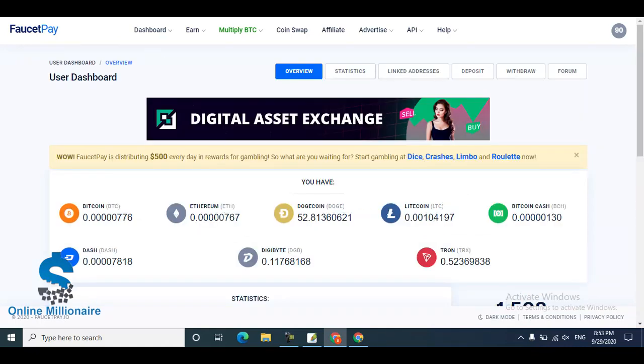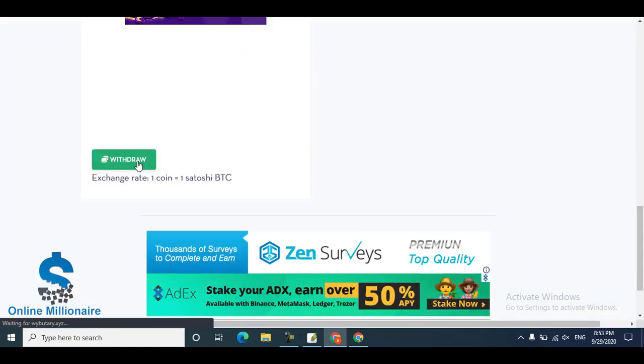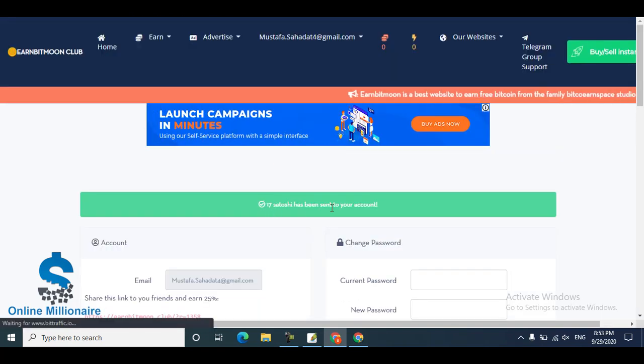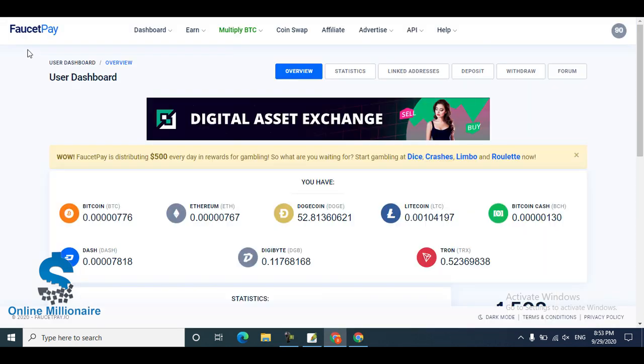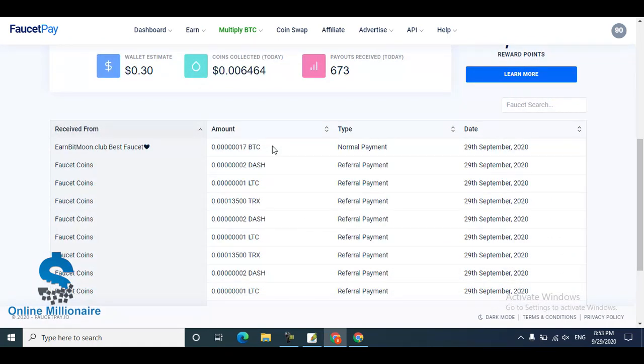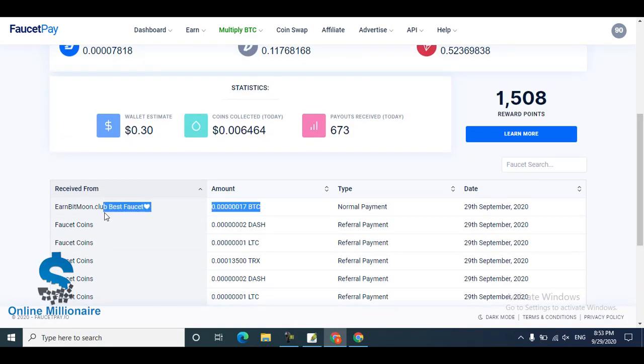Okay, I'll show you the withdrawal. Just click withdrawal. Okay, this website tells you 70 satoshi has been sent to your account. I come back and refresh my page. Okay, this is a very easy way you can earn free crypto. And this is the Bitcoin. I received my Bitcoin instantly after a few seconds. I received it, and this is a very easy and the best way you can earn.